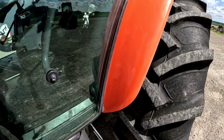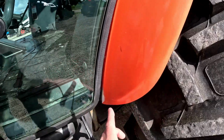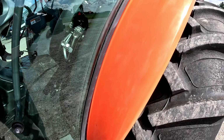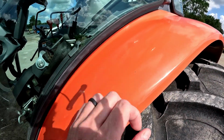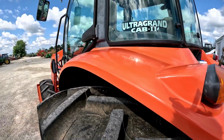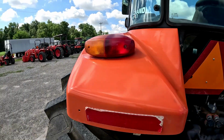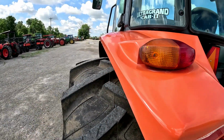Kind of take a look at this fender here. Pretty good. There's a little mark there, a little bit of a spot there, but the paint's pretty doggone bright still. A little spot right there, a little spot there, but the paint is nice and bright. I don't see any big scratches or chips out of these fenders. You see that a lot of times where they've got nicks in the fenders. This one's pretty darn good.